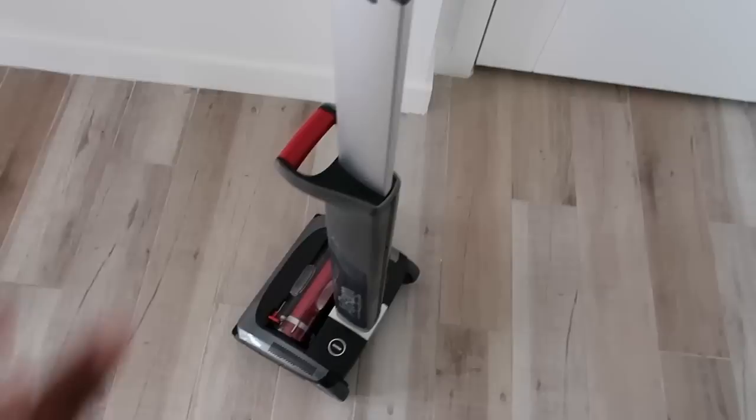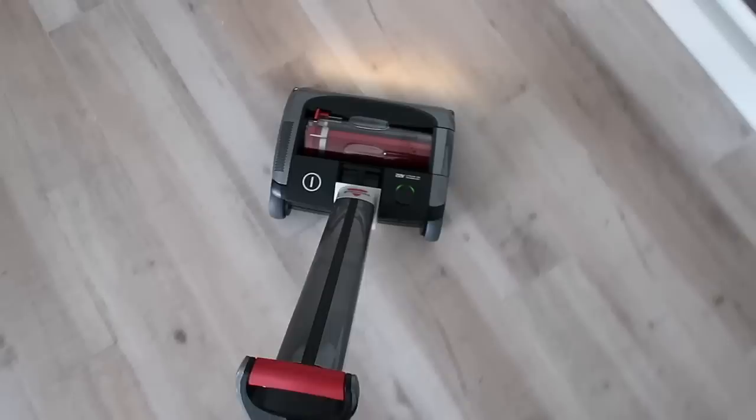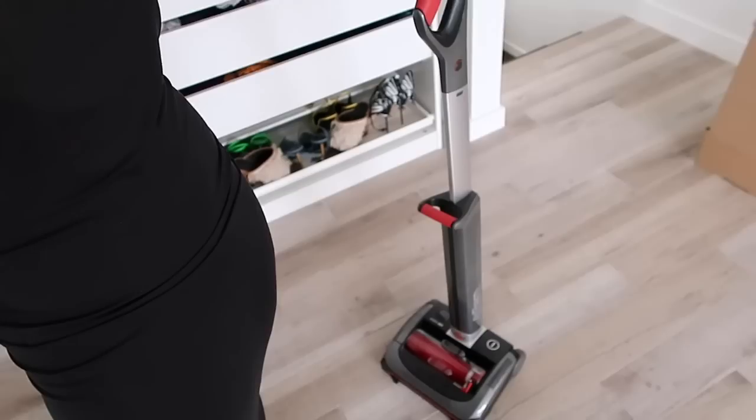So let's see how it works. It easily unlocks, and then you have this button. I'm obsessed, mainly because I have a handheld and it really hurts my back to bend over and vacuum that way. And this is perfect. It does come in a few different colors too. I went with red since red is one of the hottest colors of the season, if you watch my spring trends video.